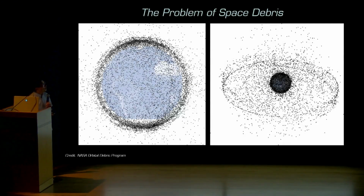All right, so my last topic is much closer to home, and it concerns the problem of space debris. This is the only topic that I'll be talking about that doesn't involve the James Webb Space Telescope. And many of you have probably seen pictures like this that show the number of satellites and rocket parts and broken or dead satellites and random junk that's been left up in orbit.